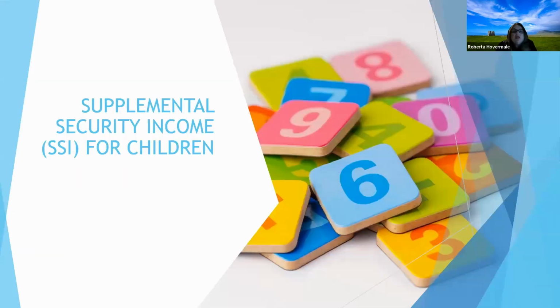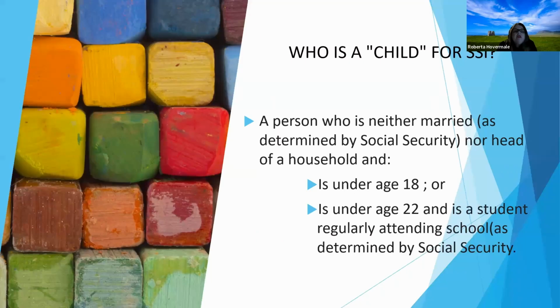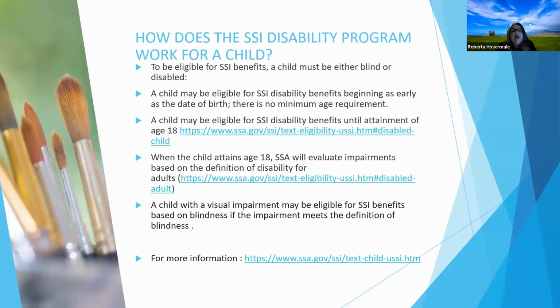So I want to talk a little bit about Supplemental Security Income for children. So who is a child for SSI? A person who is neither married, as determined by Social Security, nor head of a household and is under 18, or is under age 22 and is a student regularly attending school as determined by Social Security. How does the SSI disability program work for a child?